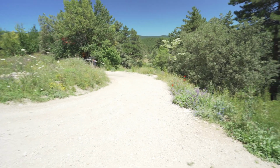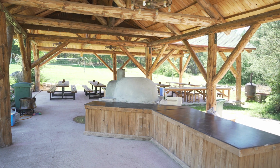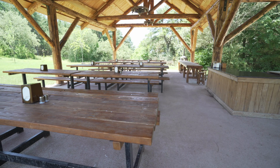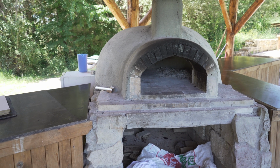So now that we've shown you the left side, we are going to the right side, which is where the other half of the rooms are. So here we're in the bigger, I guess you could say, picnic area that has this roof. It's all made of wood, and they have all these picnic tables, but they also have this pizza oven that if you pay an extra fee, you can just cook. Of course, you have to bring your own ingredients, but it's good because maybe at night or just with your family, you want to cook a pizza, you have that option, so it's good.